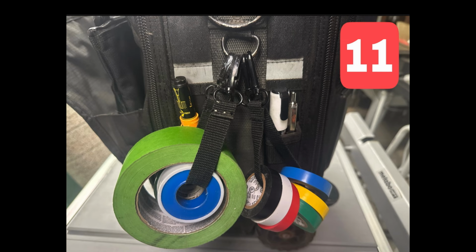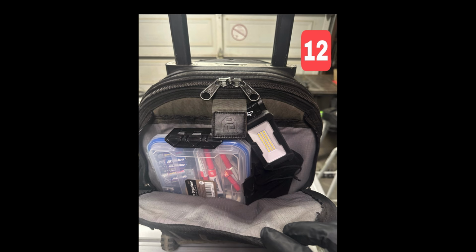Also looks like he's got another marker and then probably a mechanical pencil. Going on to this side, looks like we've got some super glue inside there. Also some batteries, flashlight of some kind that looks like maybe a Husky emblem right there. I could be wrong, but that's what that looks like, a Husky emblem inside there.